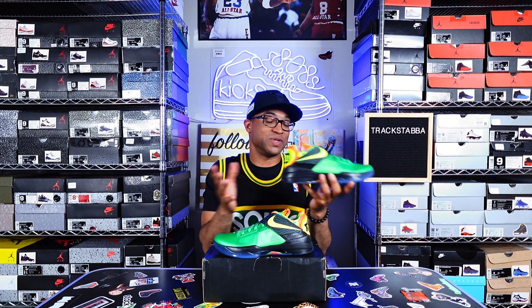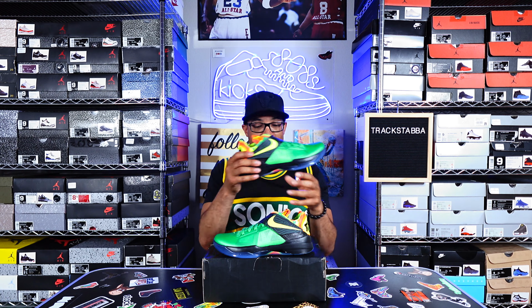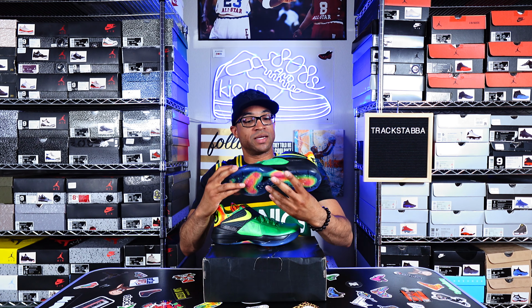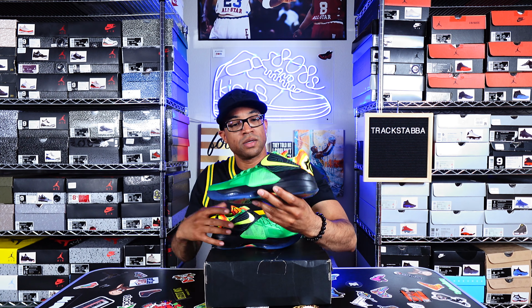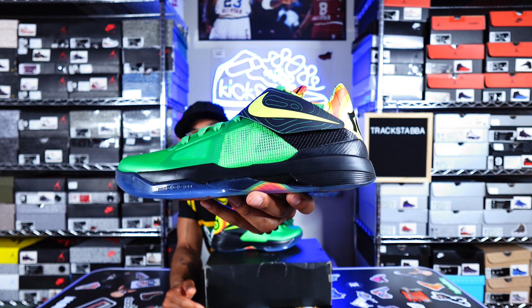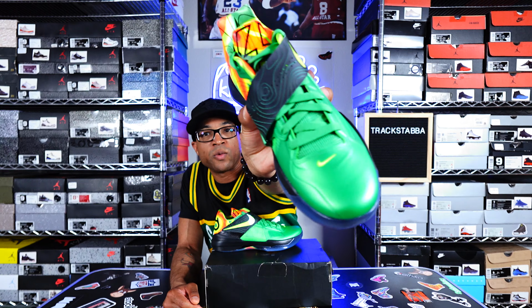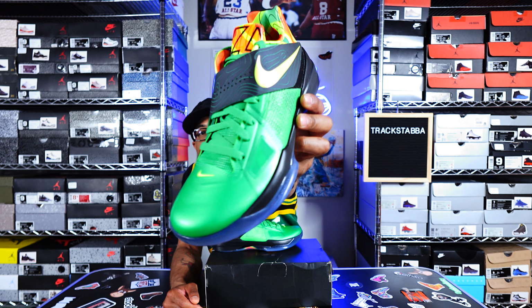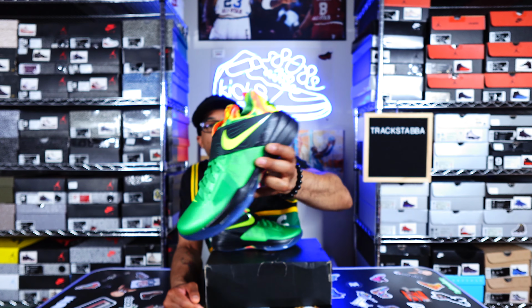Let's jump into the shoe. All right, guys. So here you have your Kevin Durant KD Weatherman 4s, right? Nice little green popping, and you see how that green is on that toe box on the upper. That green is just like flashing.